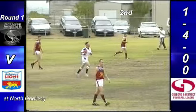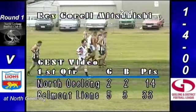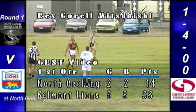Yes, some good hard work in there on the behalf of their North Geelong forwards, Eric. They work very, very hard to keep that in the zone there, and they reap the reward. He did pretty well there by himself, didn't he? He didn't have a lot of help around him.